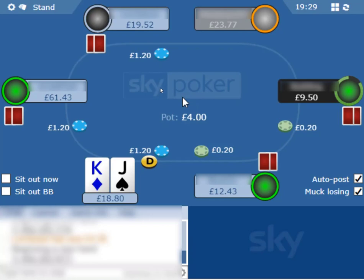It's a very fishy table. Every player was a fish except this dude who's a pretty uninspirational regular. Maybe he makes money, probably makes money because the games are soft enough, but he was tagged as a fish for a long time. I think he's upgraded his game to orange just about, but yeah, it's a really good table. And I'm happy to try and get heads up here with king jack offsuit. It didn't work.